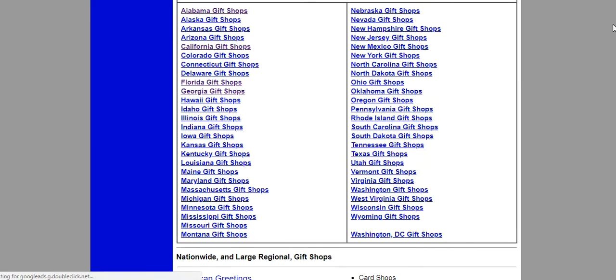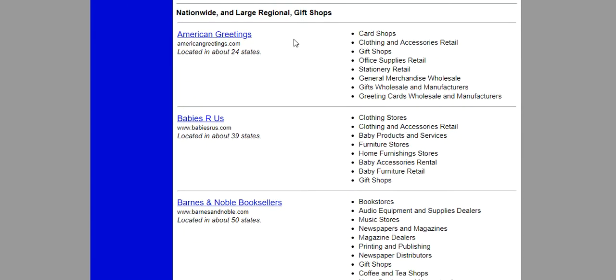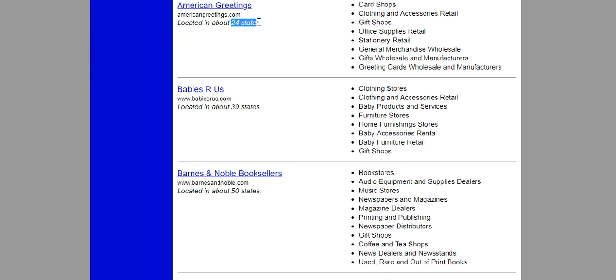So go back into this page. Now I'm going to show you this. If you scroll down, it even has a list of nationwide. These are large regional gift shops. So these are more of a corporate styled gift shop that have a corporate buyer who buys for all of them. But this is a fantastic resource because if you scroll down, you can see how many states they're in. Right? American Greetings is in 24 states.